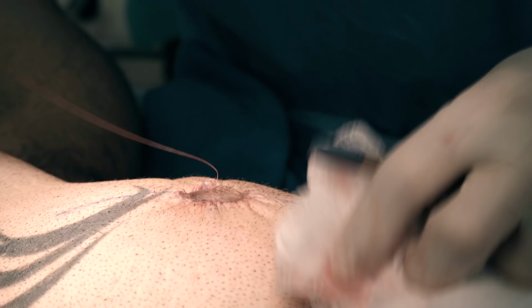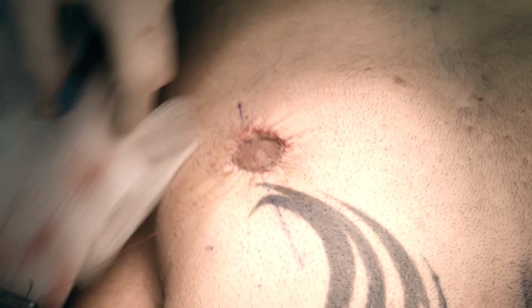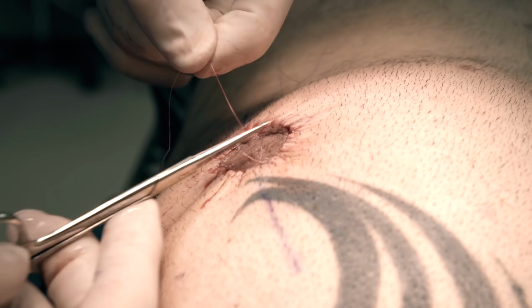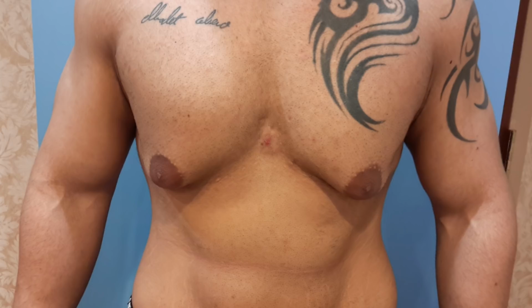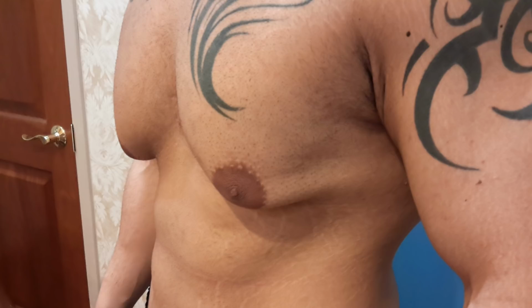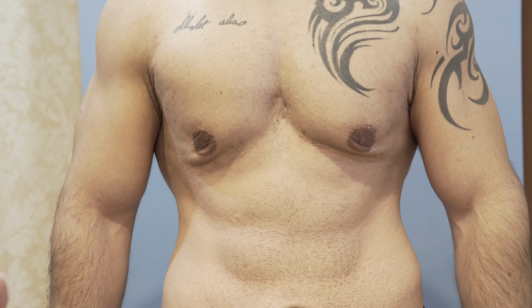So, Dr. Lebowitz, Long Island Gynecomastia Center. Again, on this gentleman, I did VaserLipo, I think it was long ago, it was only 6 months ago. Here's his pre-op from June, front, sides. And this is the pre-op from today, front and sides.